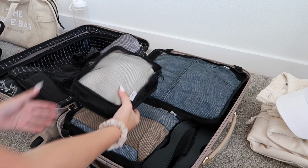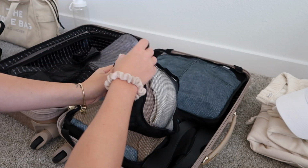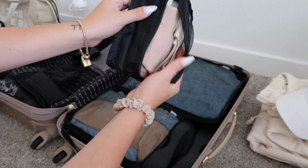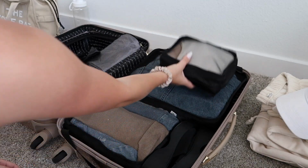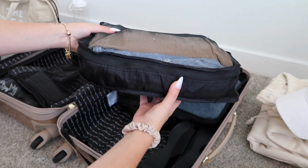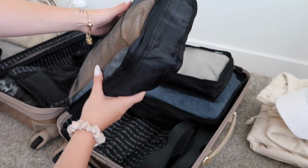Next up is kind of a travel basic, I feel like, at this point, but I have to give it a little shout out. It is my packing cube set. If you don't have a packing cube set yet, I would so highly recommend, because it really just keeps you so much more organized when you're packing and when you are on your vacation or on your trip. I personally keep all of my clothing in the packing cubes. Even when I'm at a hotel or somewhere, I will just pick up the cubes, put them in the hotel drawers, and it keeps me so much more organized.